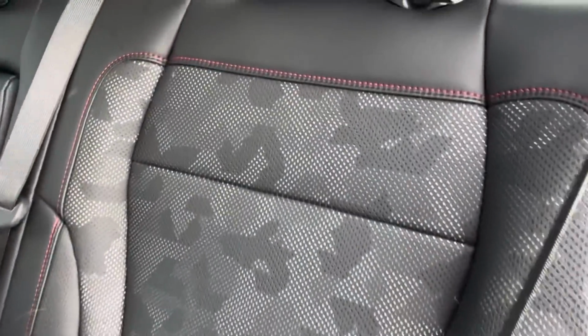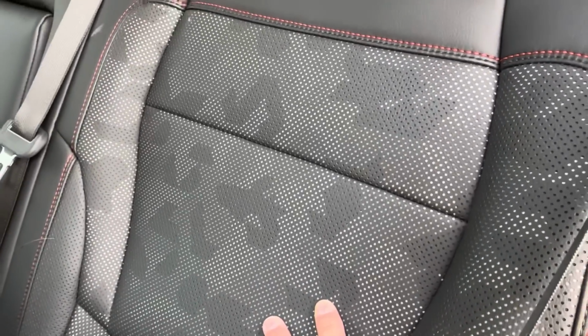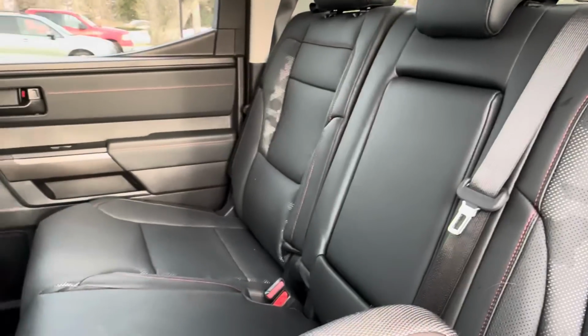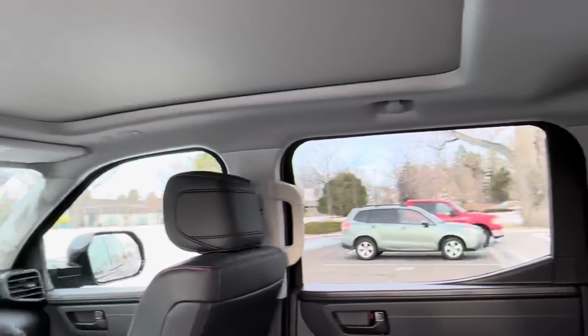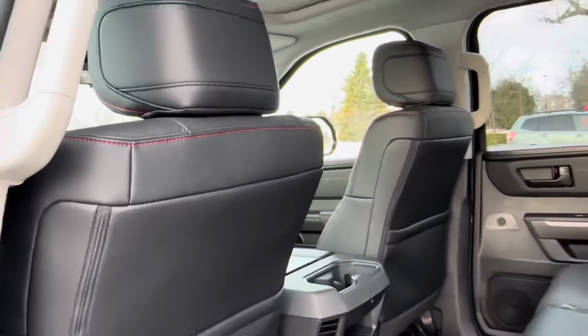I am a big fan of this digital camo. I think that looks awesome. I'm eager to put it side by side with my 2023 Toyota Sequoia coming in, where we'll have the red interior with the camo as well. I'm surprised that they didn't make it a black roof liner. I think that would have been an easy thing to accomplish for the TRD Pro here.